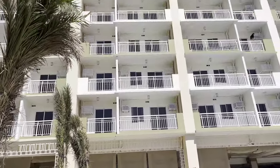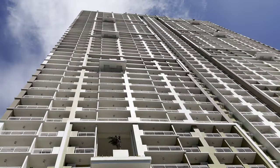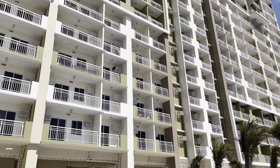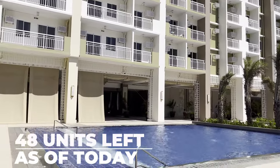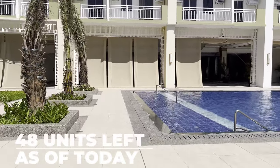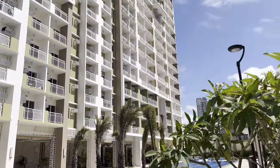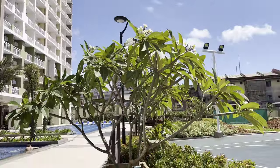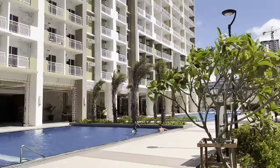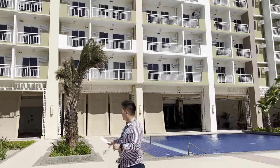It's a 46-story development, and as of today, we only have 48 units left. All one-bedroom units. Na sold out na yung two-bedroom units namin. Nabenta na namin ng 1,485 units, combination of one and two bedroom units. So yeah, 48 units left. Starting price now, all one bedroom, 3.7 million.